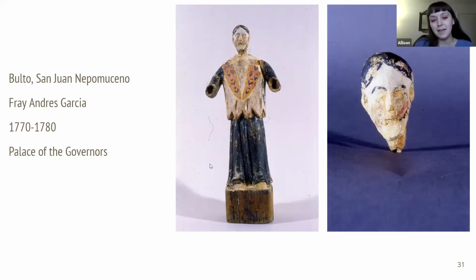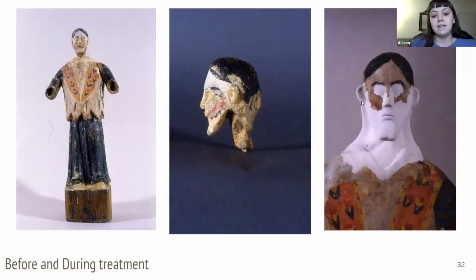I think the reason why it's debated is because they ended up reconstructing pretty much an entire face for him. Normally you wouldn't really want to do that because it goes along with the question of artist's original intent and history of use, kind of interfering. We don't want to apply our own biases that we have now to a piece of work from the past. So it gets a little bit tricky.